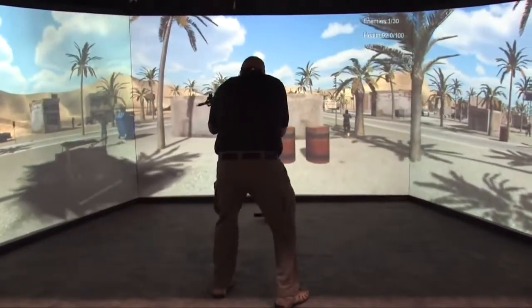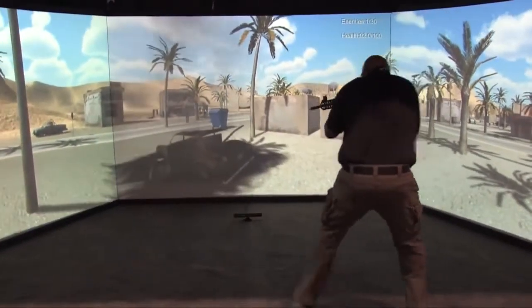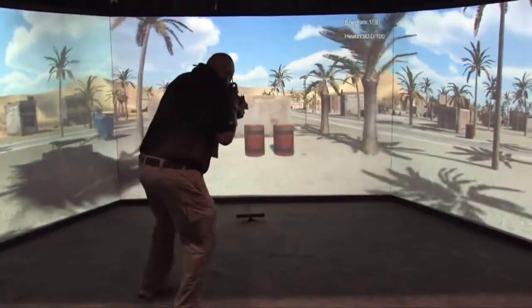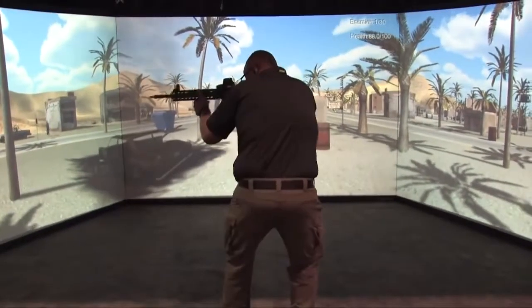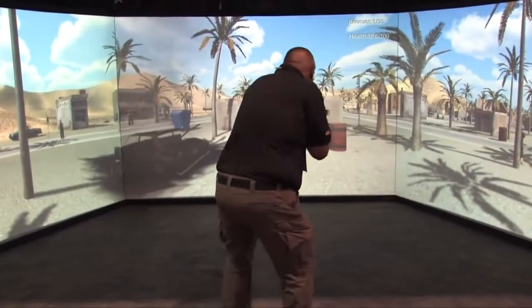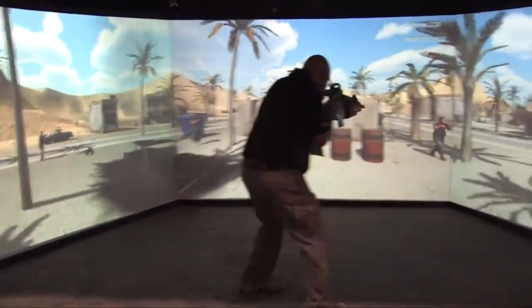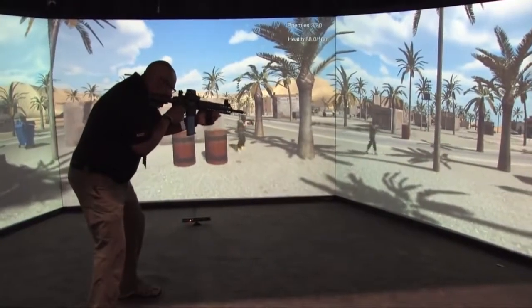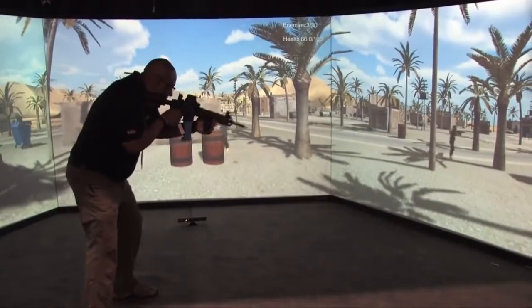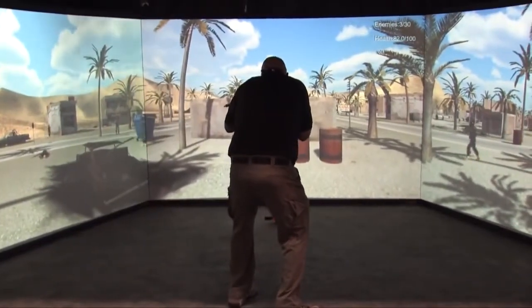So what you'll see is the scenes on the screen are moving with him. On a standard simulator, they just don't do that. So we've got a new level of immersiveness and a new level of interactivity that haven't been seen on these types of use of force systems before. Johnny, go ahead and engage. Now you see the blank shooting out. It operates and functions just like a real-world system.